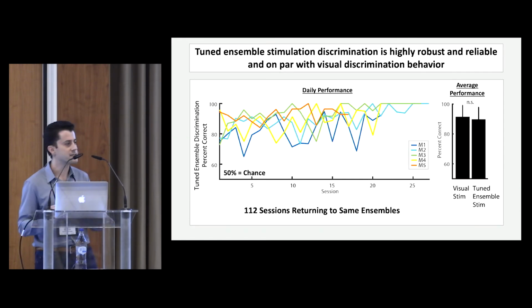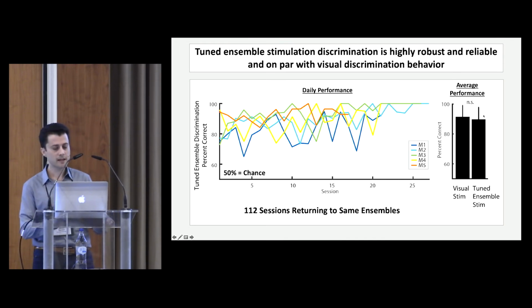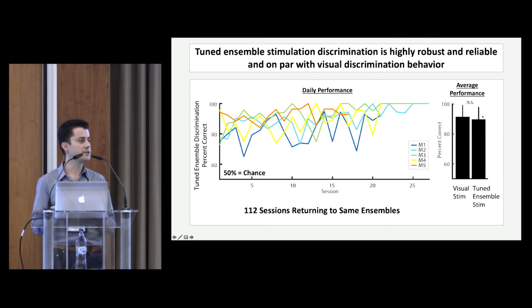So we went back to these same ensembles day after day for several weeks. The animal's behavior doing this tuned ensemble discrimination task was highly reliable and robust. The animal's performance was an average of 90% correct, and this was on par with their behavior on visual-only trials that were randomly interleaved on the same sessions.